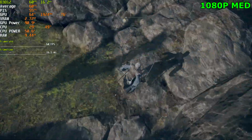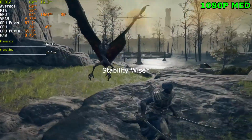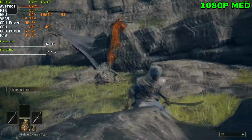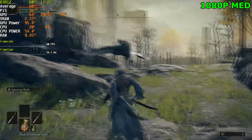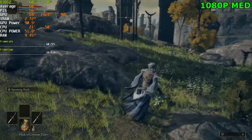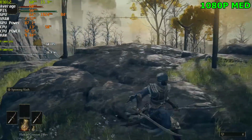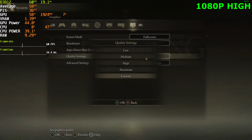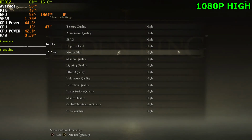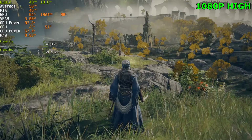Funny enough, this has been the best performing card so far. This is a 3080. The 3080 runs really well as well, until you get to the 4K part, 4K resolution. Okay, let's go ahead and try out the high preset now. Turn off motion blur. Very nice.